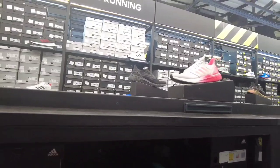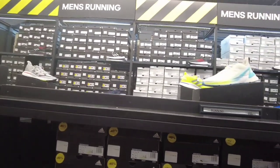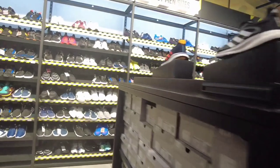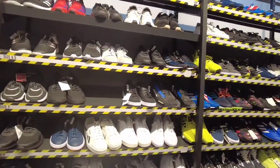So you're constantly needing to have a phone or a calculator with you to calculate how much you're going to pay at the till. You can see these ones are 40% off. So the discounts are really great. The only disadvantage for me is how much you need to get your phone out.